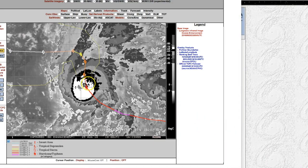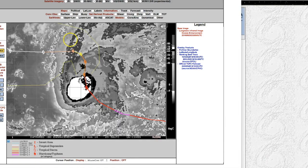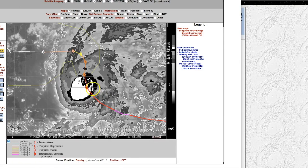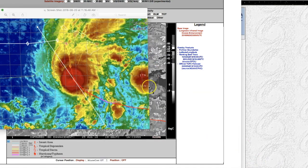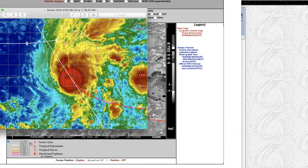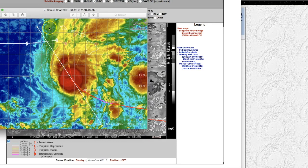Thursday, August 23rd, 6 p.m. Mountain Time, 2018. Guys, we're looking at the final approach as Hurricane Lane is incoming to the islands of Hawaii. Today we did see a slight movement from the east to the west. In fact, it moved a full degree, and I was really pulling for you guys because I did not want to see this thing impact the islands of Hawaii.